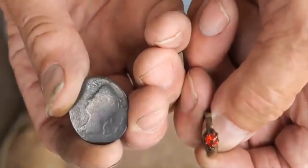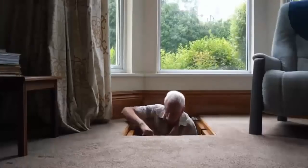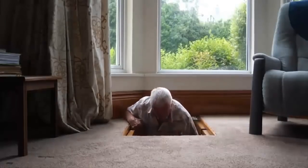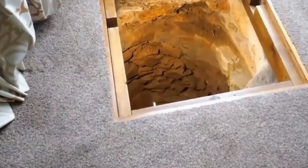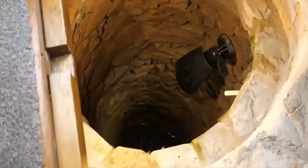I don't think my wife, Vanessa, would be too keen if I got that all over our front room. Although she does find the whole thing very interesting too. Colin said that when he eventually reaches the bottom of the well he would love to extend it out of the ground and turn it into a coffee table.